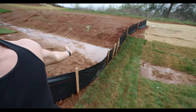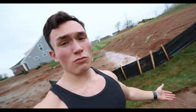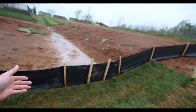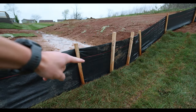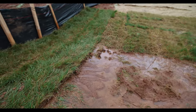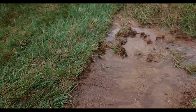This water decided to run into this fresh sod, create what is now a mud pit, completely ruin the sod that's here. So the home builder was like, we'll put this fence here so none of the mud gets over there. So what the water decided to do was come underneath of this fence, underneath of this newer patch of sod and out this side. You can see where it's not connected. The water just ran underneath of the sod.